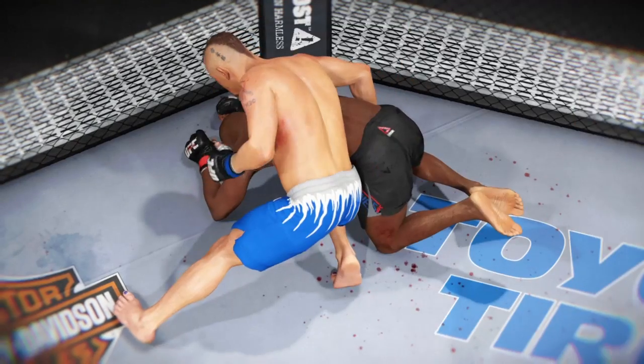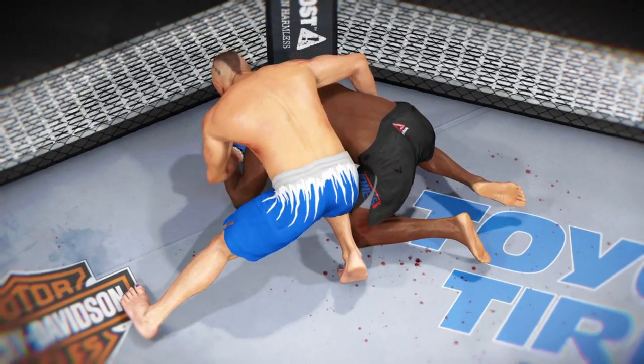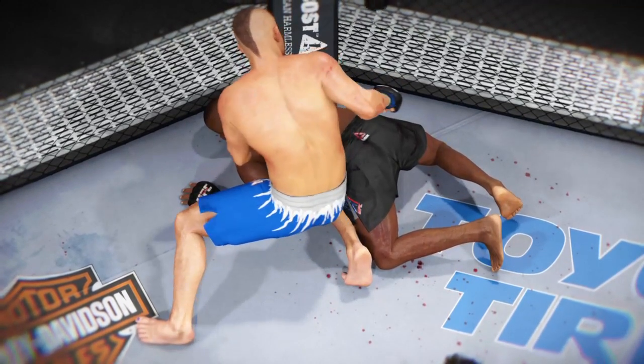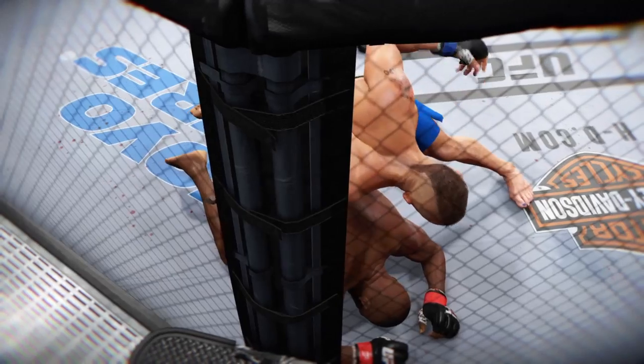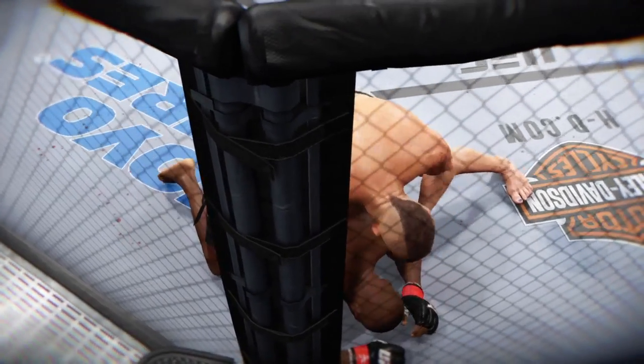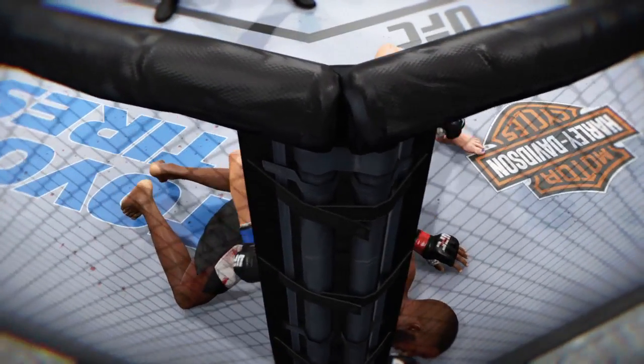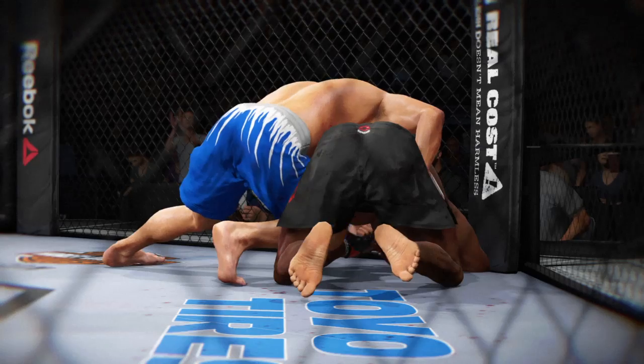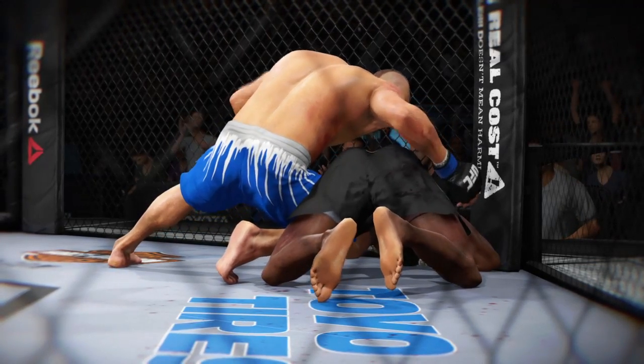Time now for our fight replay. Let's take one more look at the end of the fight here. This is a vicious series of strikes, ground and pound, that lead up to the TKO. We could see it here from another look. These are clean shots that are getting in over and over again, ground and pound for the TKO finish. And let's look at that again from another angle.